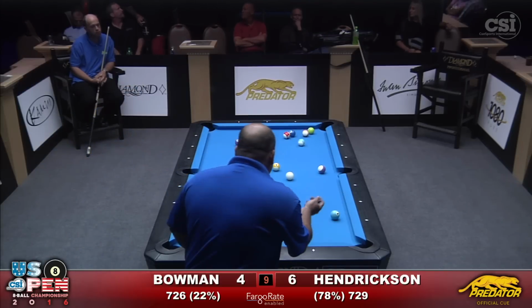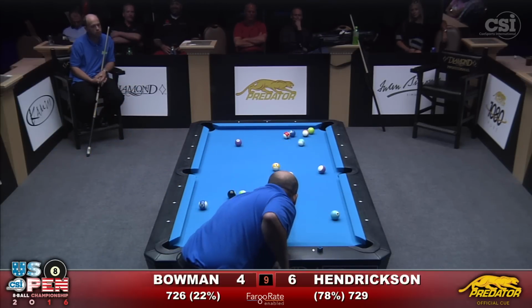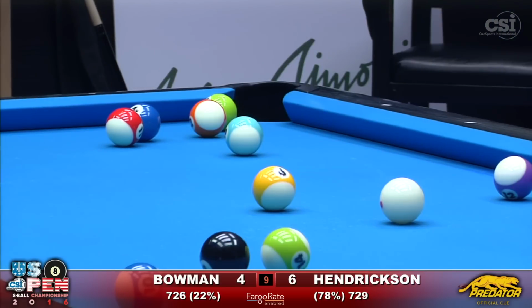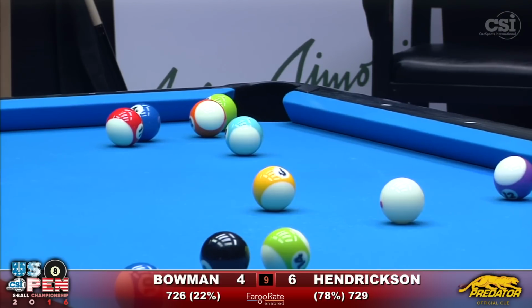Well, I don't see any bad hit coming. I mean, he's got a pretty open shot on the 2. It can be close off the 11. Off the 11, he's going to hit the 2 first. Correct. And there's not much room. He could just barely nibble the 11. Because there's going to be a good hit here. I don't think that's a problem at all. It's where the 2 goes next.